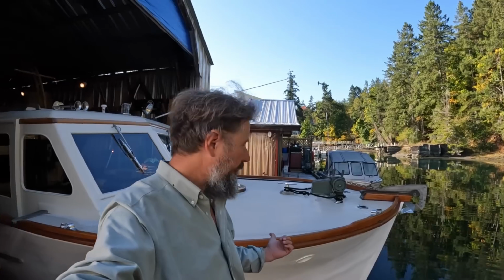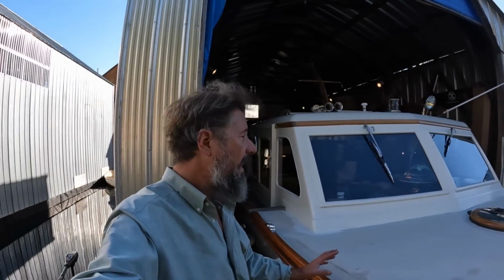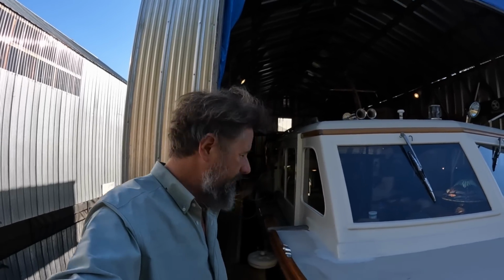Look here, Zephyrus is back in the shed and she's going to be here about another month for some pretty major upgrades to the aft cabin. Let me show you. Zephyrus is getting to the point where the bottom and the exterior are in pretty good shape and doesn't need that much more. So we thought it might be time to pay some more attention to the interior.